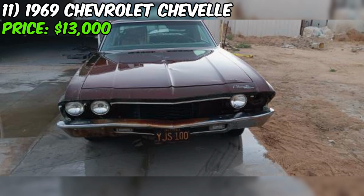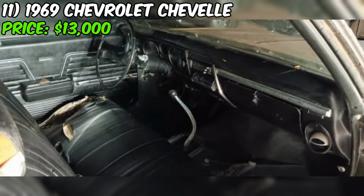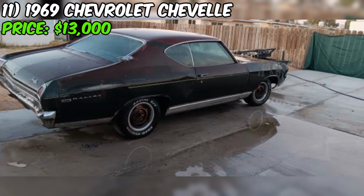The seller also mentions that this Chevelle is wearing its original Phantom Green paint, which is a color that you don't see too often these days. It's a real head-turner, and with some careful restoration work, it could really shine. The black interior is also original, which is a great sign that this car has been well loved over the years.